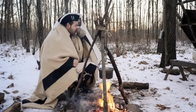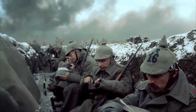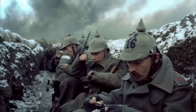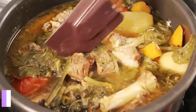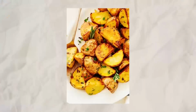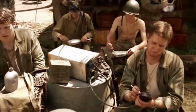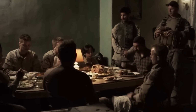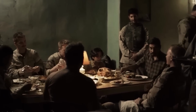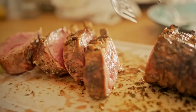A damp, cold day on the battlefield, the wind howling as British soldiers huddle around a fire. What's for dinner? Mutton stew. A hearty, flavorful dish made with tender sheep meat and root vegetables like potatoes, carrots, and turnips. It may not be haute cuisine, but for an army on the move, it was just what they needed. Filling, nutritious, and comforting. Mutton, the meat of an older sheep, was often the go-to choice for British forces.